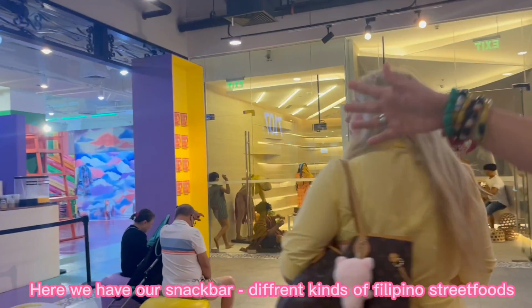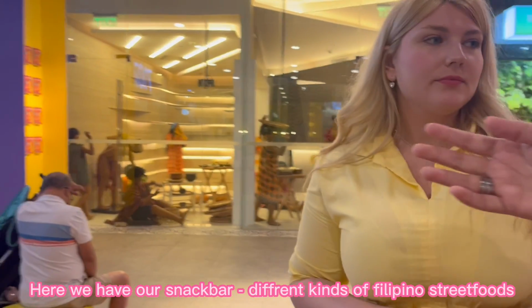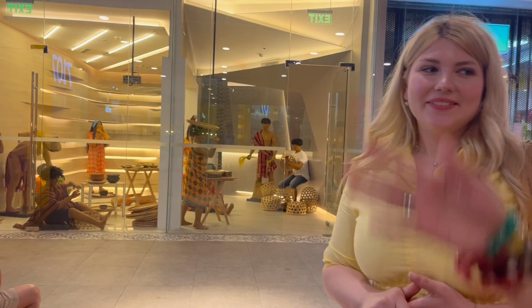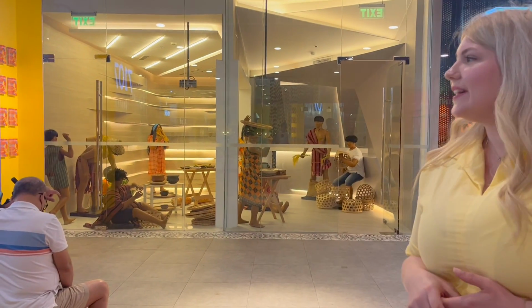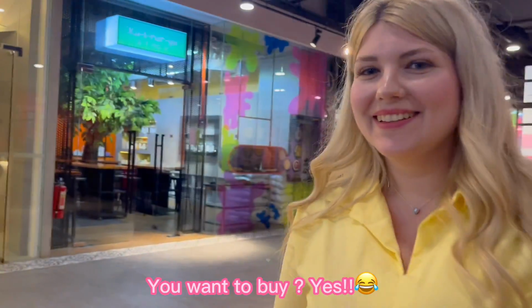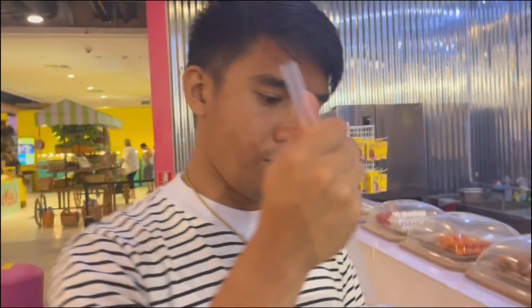Nakabote. Okay. Dito naman po, meron po tayo dito snack bar. So, we have your different kinds of Filipino drinks. Pwede kami kumain. You can have it. Yun po, may mga drinks din po. You want to buy? Quick, quick. Yes. Oh, we got the black kulama. Let's try. Try more. Your favorite. Yeah, that's his favorite talaga.